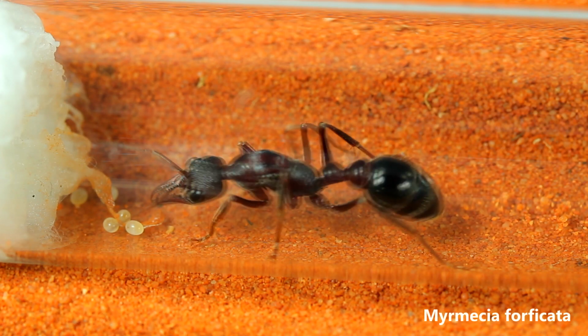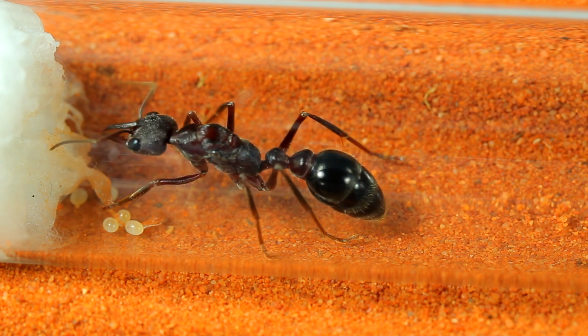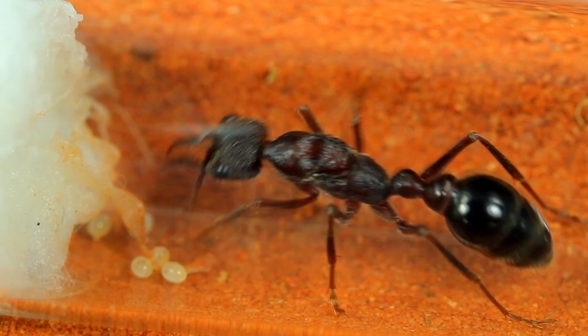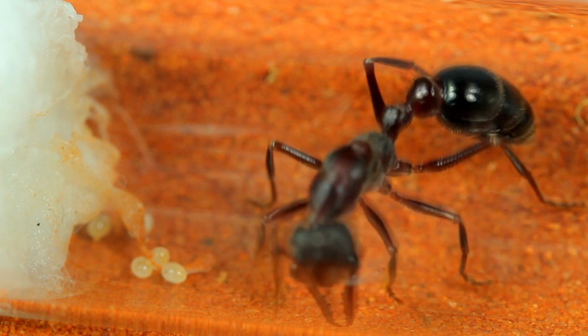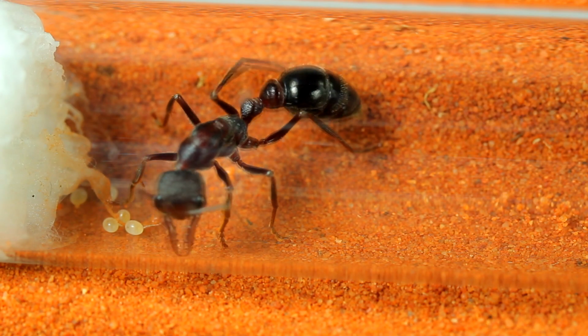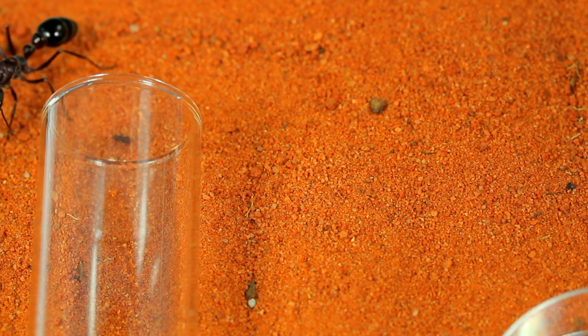This Myrmecia fulvocata queen is larger than the previous bull ants, but is known to be a more timid species of Myrmecia. She currently only has a small cluster of eggs that are due to hatch any day now, as long as she doesn't eat them.